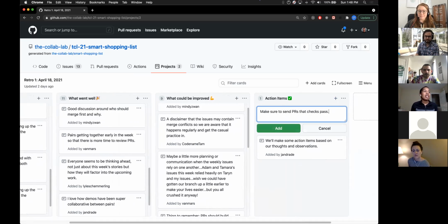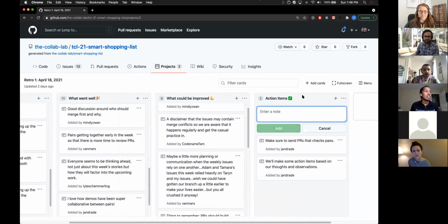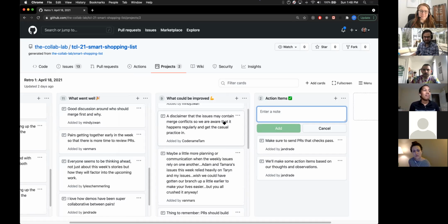So maybe just a disclaimer for us to know, there might be a conflict in the midst that you don't know about when you're going through it. I would love it if I watched someone else react to merge conflicts, or went over it with my partner and said, oh yeah, it might conflict, but it's fine.